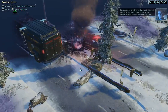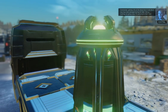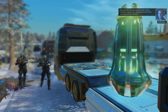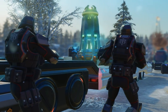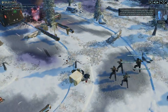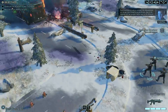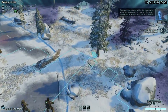Commander, getting a fix on the device, but it looks like it may have been damaged during the fight. Energy readings are going crazy. I'm guessing we don't have much time before it explodes. Shen's working on a way to stabilize that thing, provided we can get close enough to access its core. Stay in the shadows until we can get a better read on the situation.